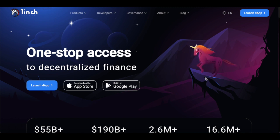Today we will be having a look at 1inch, the decentralized exchange aggregator. Now, what exactly is 1inch? It's a hub for decentralized liquidity. 1inch is an exchange aggregator that scans decentralized exchanges to find the lowest cryptocurrency price for traders.